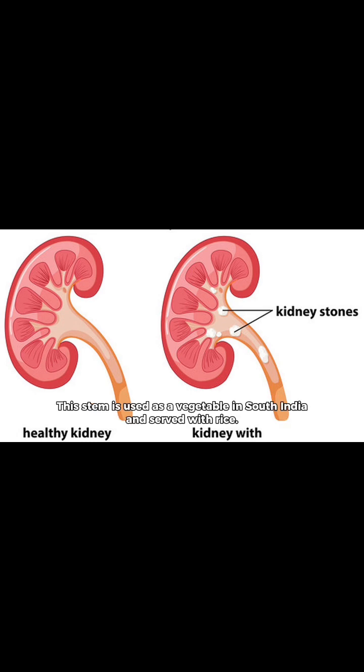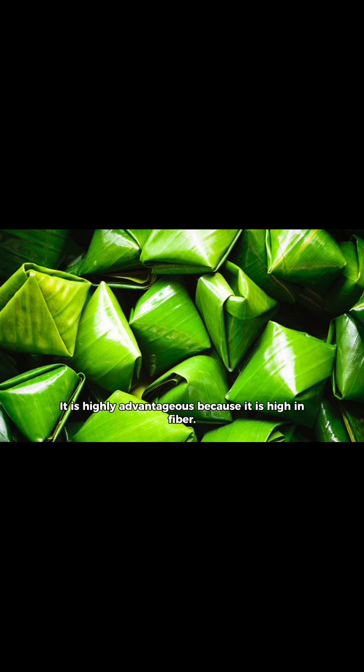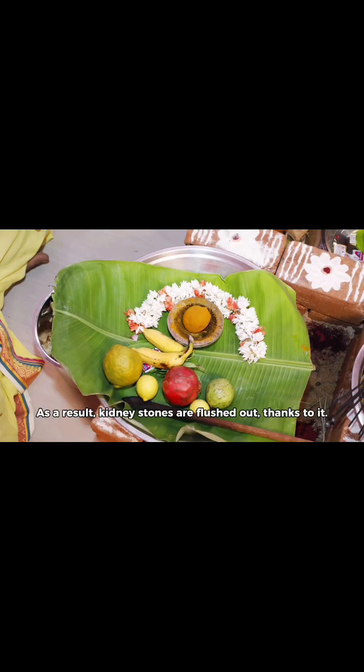This stem is used as a vegetable in South India and served with rice. It is highly advantageous because it is high in fiber. As a result, kidney stones are flushed out thanks to it.